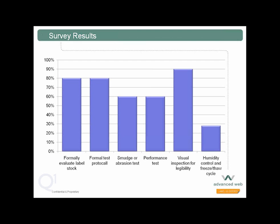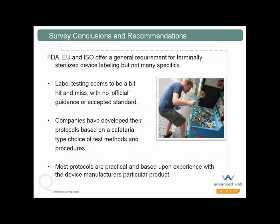The results of the survey are summarized in this slide. Labeling processes and protocols seem to be a bit like the fellow in the image, just whacking at the next labeling issue that crops up rather than a more systematic and standardized approach.